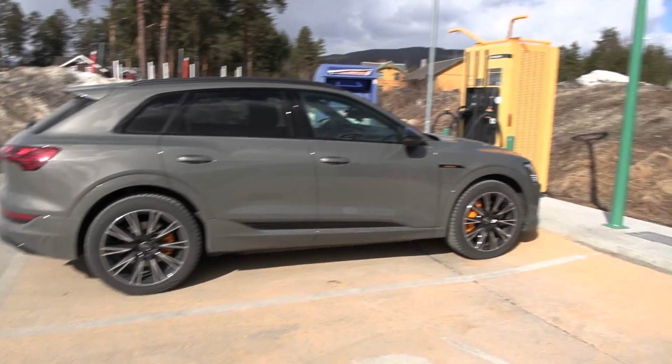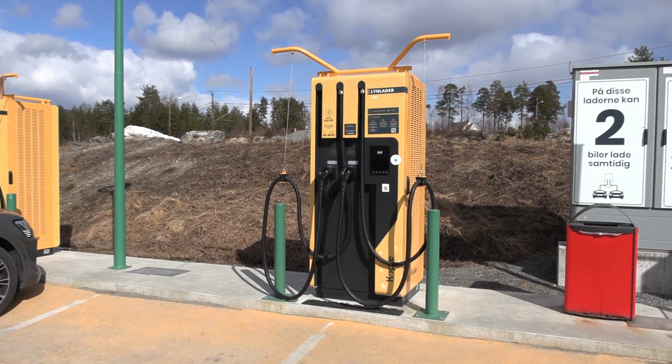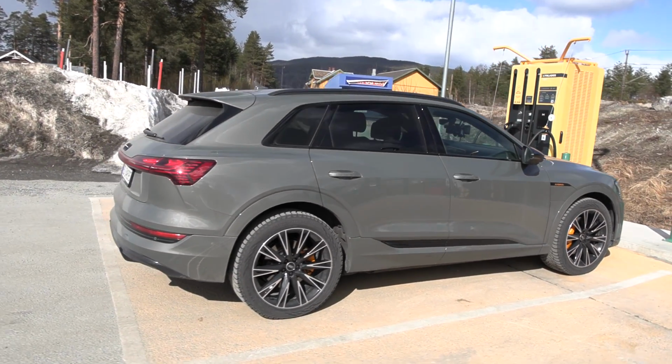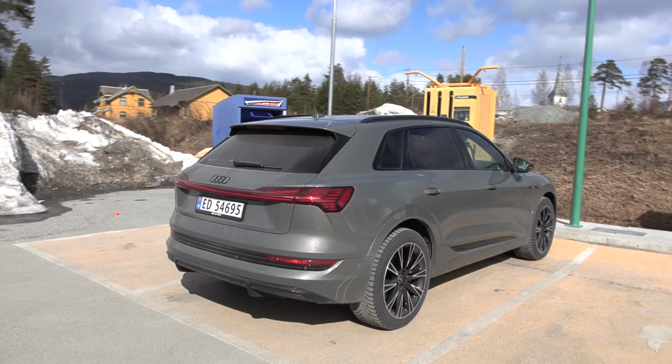But of course, you can bet that there will be a freaking i3 charging on this one. Charging to 100%. But yeah, look at this. Okay, look at the gray car, the Black Edition, which is gray.